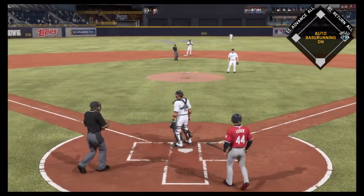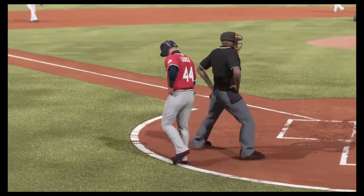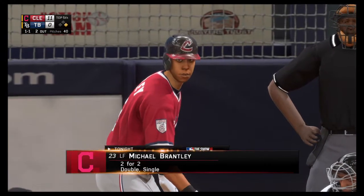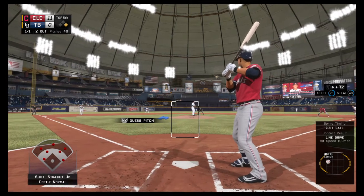And not in time as the run scores. Tack on another run there. They've put up 11 now in the ball game, and this offense is definitely running on all cylinders. Michael Brantley steps in to try and keep things going now with a runner at first following the RBI single.